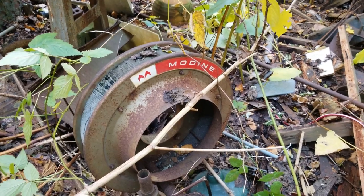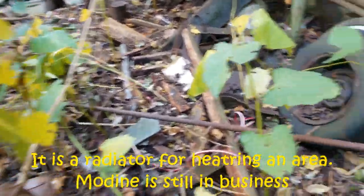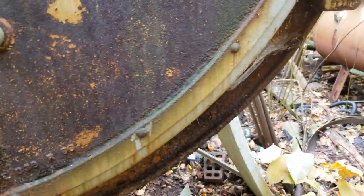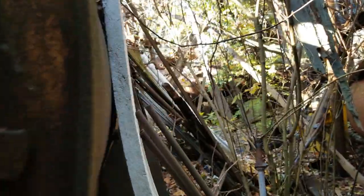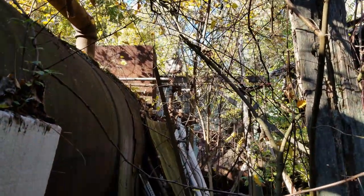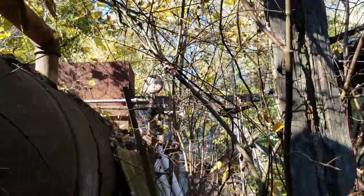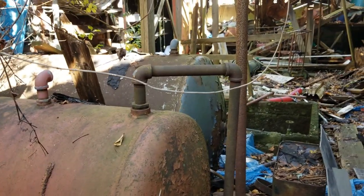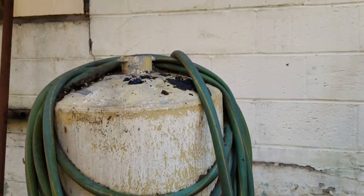Looks like even a Omodine. Could it be a filter or a cooler? I can't quite tell. I'm going to guess that that's a cooler. Brand K boiler. Not that I know what brand K is. I've seen the back side of a big pressure gauge there. More, I'm guessing, fuel tanks, though I'm not really sure. A lot of cool stuff back here. Another tank of some sort.